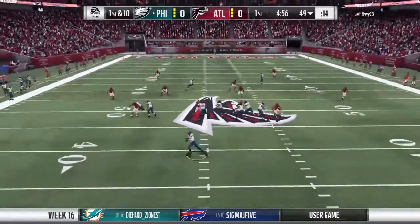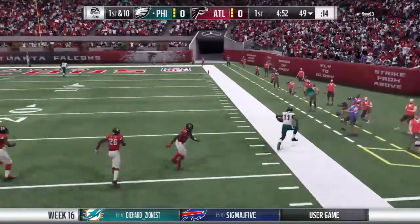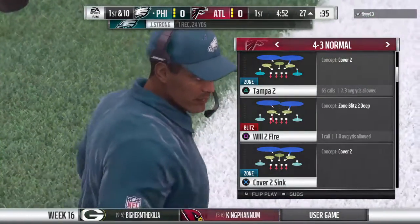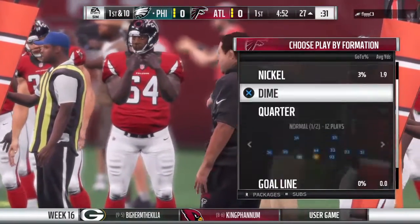Now a play fake here on first down. And the hook up here with Jalen Strong complete. And he is out of bounds inside the 30. That one goes for 24 yards.